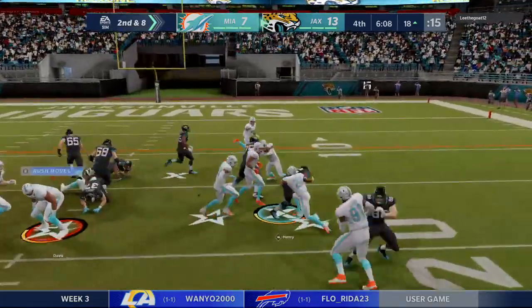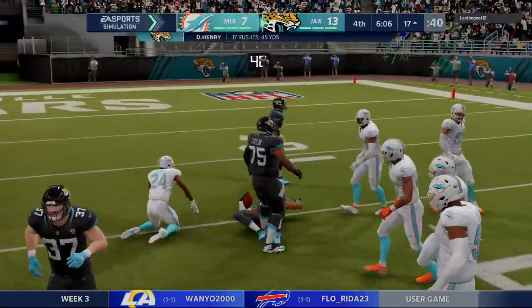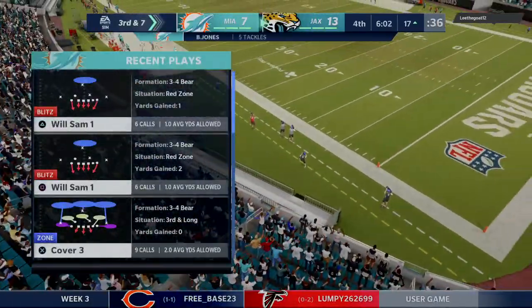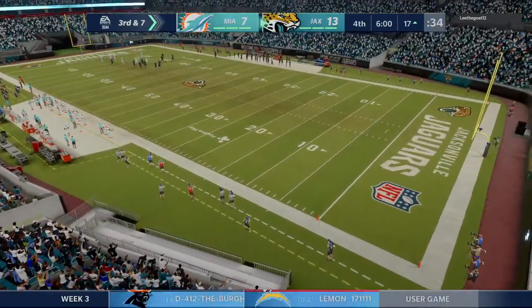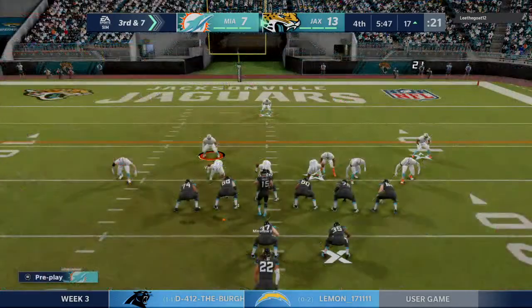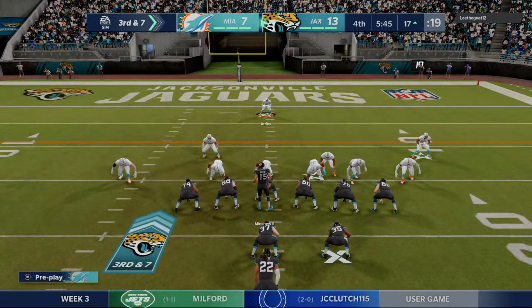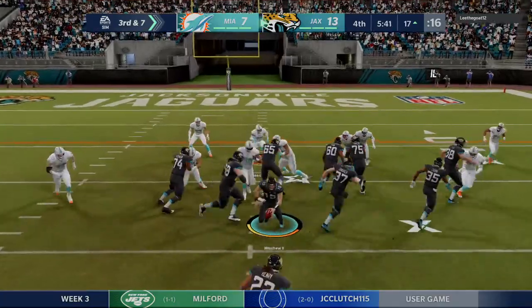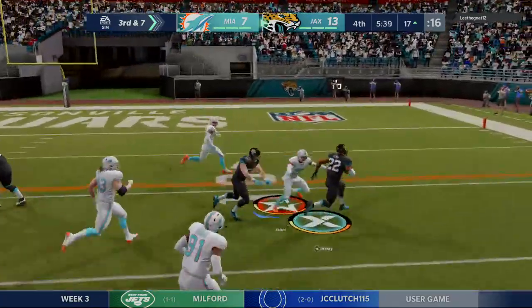53. They'll keep it on the ground. Henry. He'll pick up only a yard there, and it'll leave him with a 3rd and 7. Back-to-back runs, I'd say that encompassed maximum effort for minimal gain. Minimal yardage, and now they're going to need something more than minimal on this play coming up. The Jaguars on 3rd down. They've hit it 50%, 3 of 6 to this point.